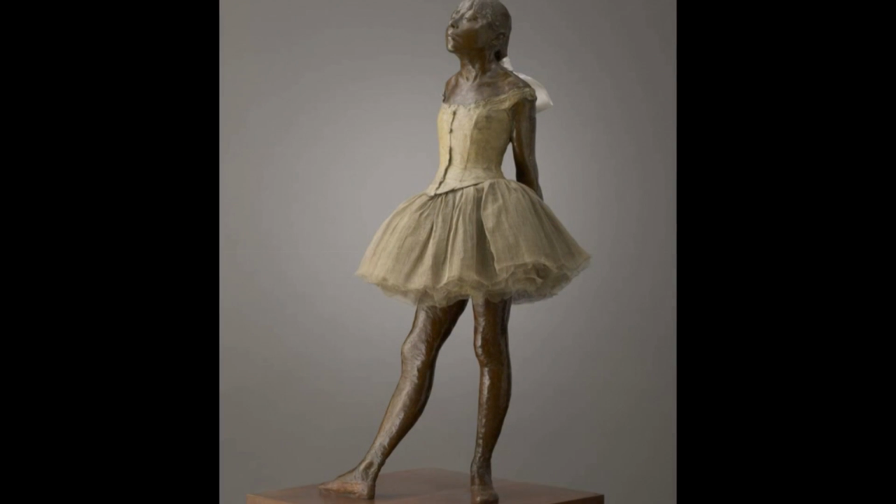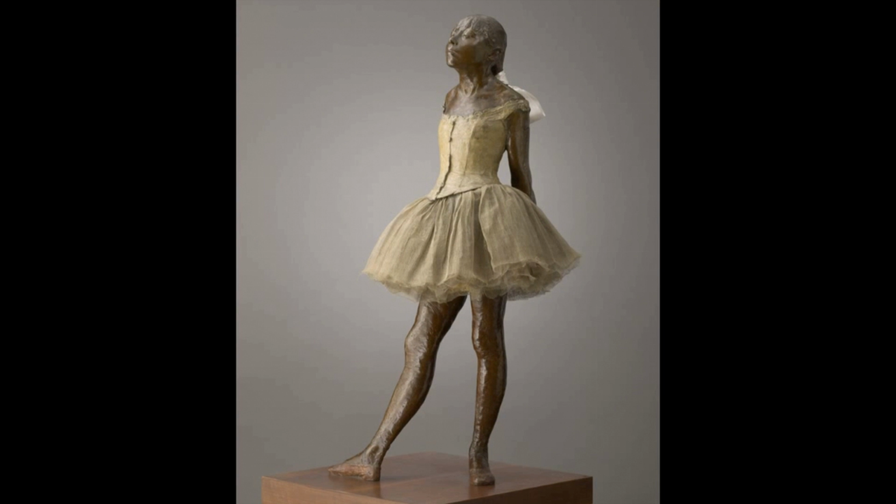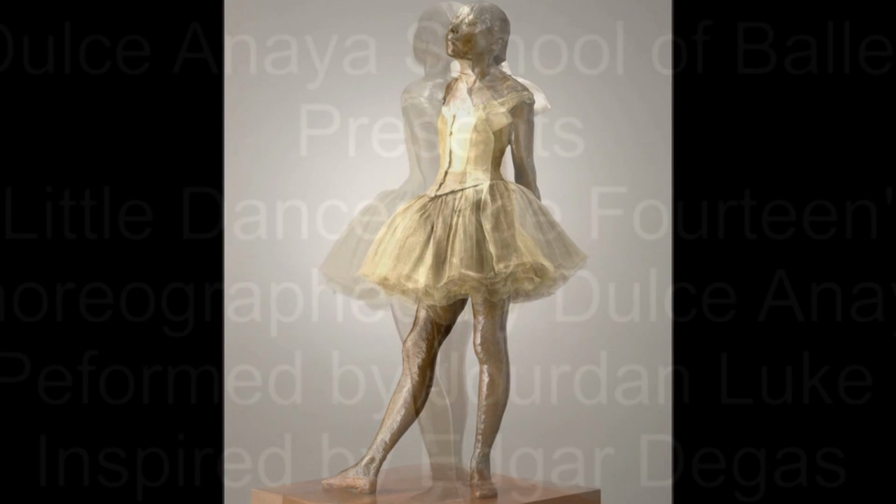Degas' Little Dancer, aged 14, is one of the most famous pieces of sculpture in the world, and the single most famous work by an artist who interpreted the ballet with great devotion over the course of many years.